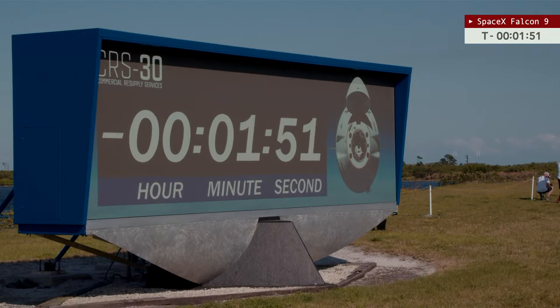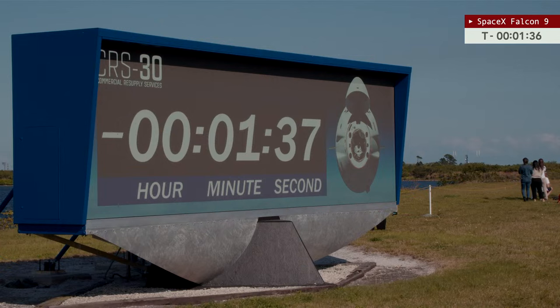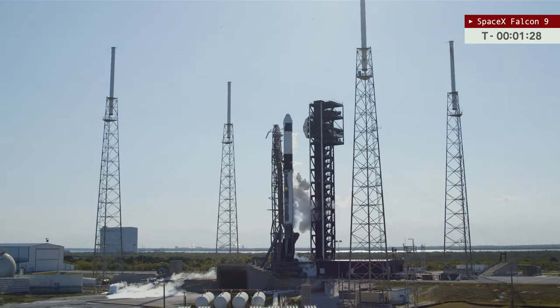waiting to hear the completion. Stage 2, LOX load complete. And there we have it, the loading of liquid oxygen on Dragon is in auto idle. Second stage is now complete. The Falcon 9 is fully loaded with 1 million pounds of propellant. We're coming up on the point in the countdown where the Falcon 9's onboard computers will take control of the countdown.